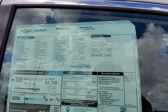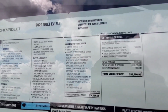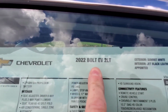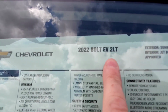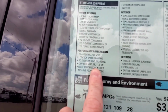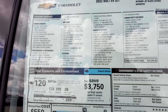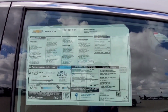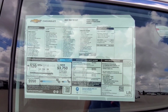Let's take a peek here. This one's $35,790, about $2,000 more. This one is the 2LT. So they don't call them Premiers, they call them a 2 or a 1. Nothing's really different. It has the same charging capabilities, same warranties. This does have leather seats, a few other little options we'll look at in just a second. Hopefully you guys can pause that and take a look at it.